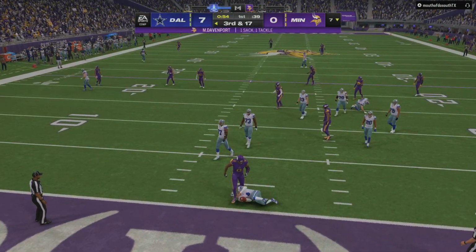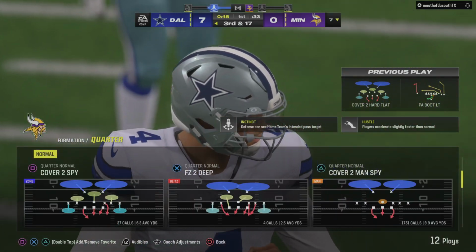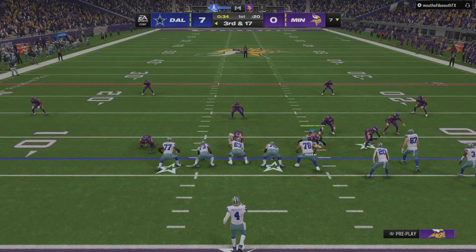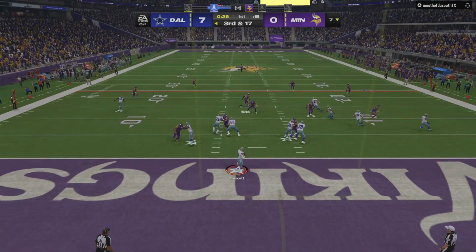And he's taken down. Back at his own 7. Marcus Davenport from that outside linebacker spot gets in there. It's a loss of 9. They'll need a big play here. Will Dak and the Cowboys after the sack. It's 3rd and long. Now Prescott.